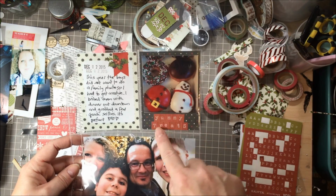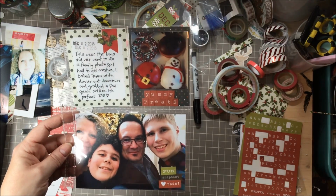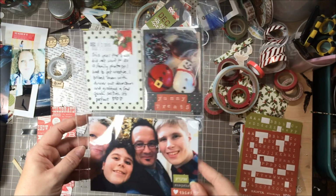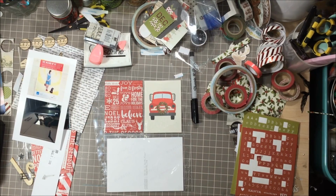And then I added the yummy treats and a couple of just Simple Story stickers, and I kept this page pretty simple since I wanted the photo to be the main event on this page. So now on to day 3.